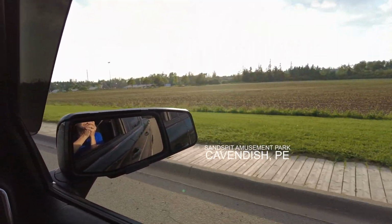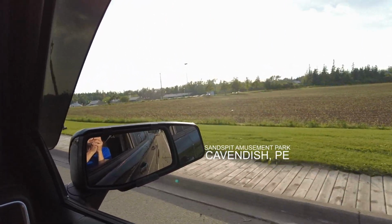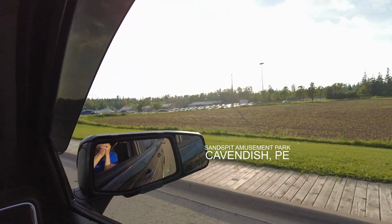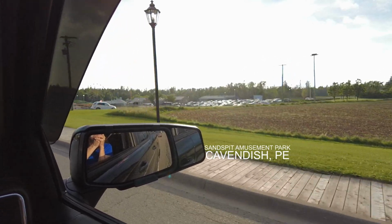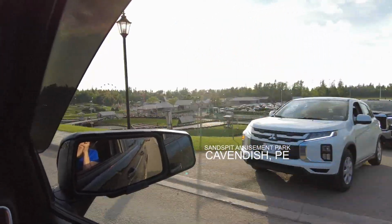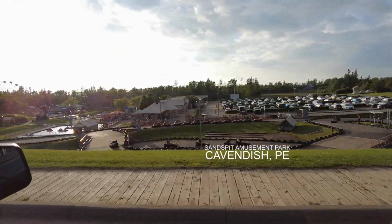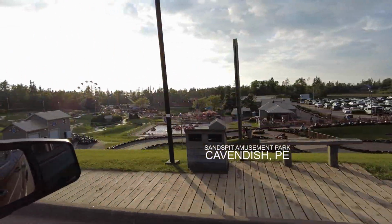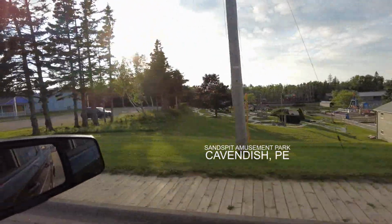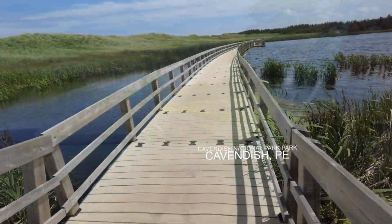So we're just going back to the campsite, and now we're going to drive by what's called Sand Spit. It's basically a small amusement park, which, if you've got small kids, is a great way to entertain them. You can get a pass that lets you go on all the rides for the day, except for the go-karts. I think you have to pay separately for them. There's a small roller coaster and different rides in there, so kids usually have a lot of fun. It keeps the kids busy.